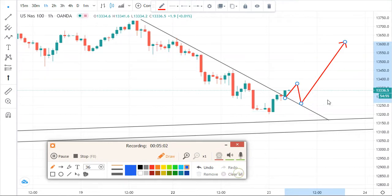But if the market comes again and doesn't respect this point, we will expect the market to come here and respect this point before we can see another bullish momentum. You see, so that is what we are looking for today. So if you missed this point now, you can still wait for this retest.